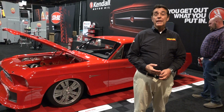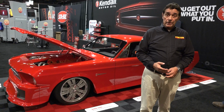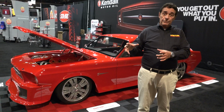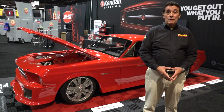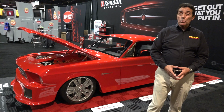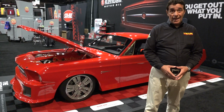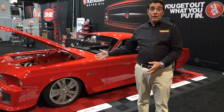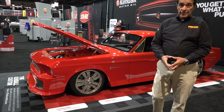And so they asked me to go out to Thompson Street Customs in Denver, Colorado, where the car was built, and to chronicle the build from day one to the completed car. And of course, the motto at Kendall Oil is you get out what you put in, and they put in over 2 years of construction time to reach the stage of build that you're looking at right here. Let me give you some of the technical specs of this car.